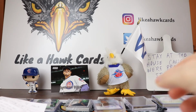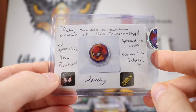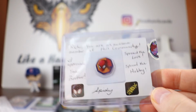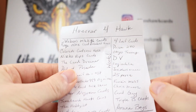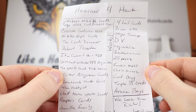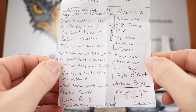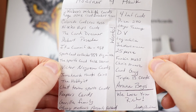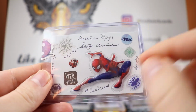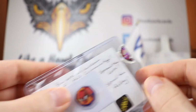And then finally, we had a big mail package from Spidey. If you're lucky enough to get one of these and you see the Spidey logo, you know that that's from Spidey Aranya. Aranya Boys is the channel. Go ahead and check him out. And on top of that, the theme was Horner for Hawk. And these are all the people that are part of the card collecting community right there that he's a part of. So go ahead and check out some of these channels right here. Always good stuff to kind of help people out. A lot of these range from 100 subs all the way up. But thank you, Scotty. So there it is. Card Crew. The CFFL is what you're going to want to look for, the card collecting family. So those are all part of there.